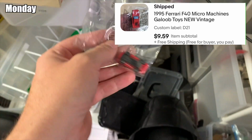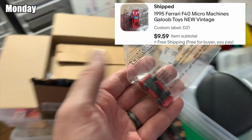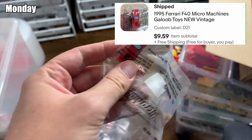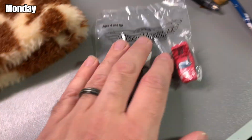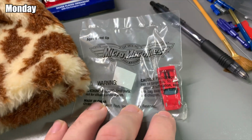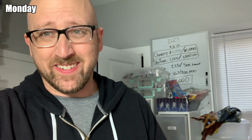Same idea as the Christmas ornaments. Into these for 50 cents. This sold for $9.59 free shipping. These were all paid off a long time ago. I have so many of these. What was great is when I first posted them, a couple people came along and bought multiples, so I ended up saving a ton of money on shipping. So I made my money back really fast, and now it's just money that trickles in slowly.